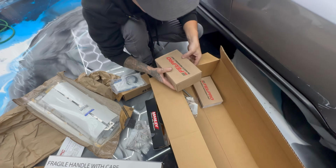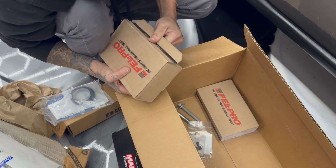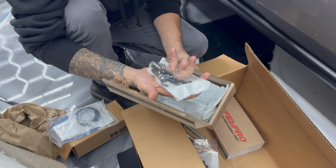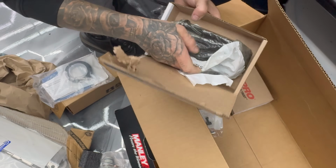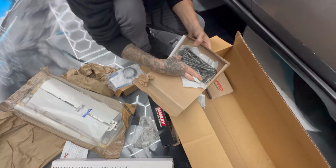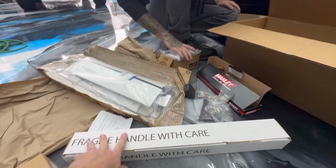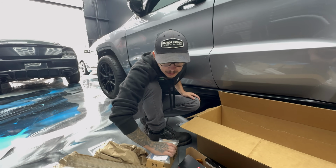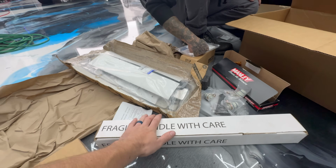Head bolts. 6.4, 6.1, 5.7. There's the little guys. There's these big boys. Sweet. So there is everything. So now we're ready to install the cam and these lifters. Is that pretty much all we can do right now until we get the heads back? Yeah, pretty much. We can pop these little guys in, but, well, let's get to it. Let's get this thing installed.